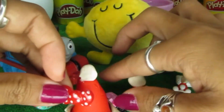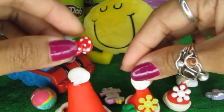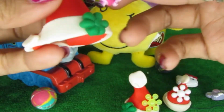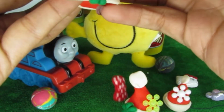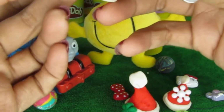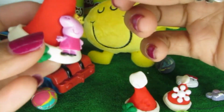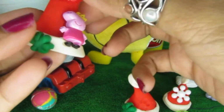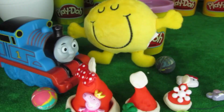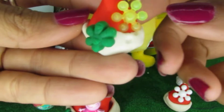Maybe we can put it on this one. There you go, on top of the Christmas hat. That's it. That looks amazing. Whoops. And it didn't stick very well. Oh, look, this one just fell down. That's it.